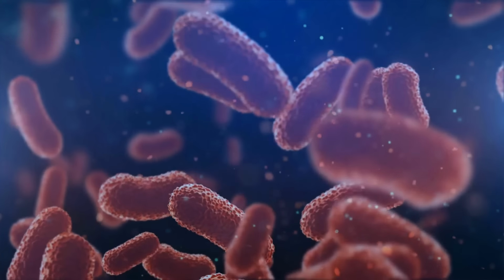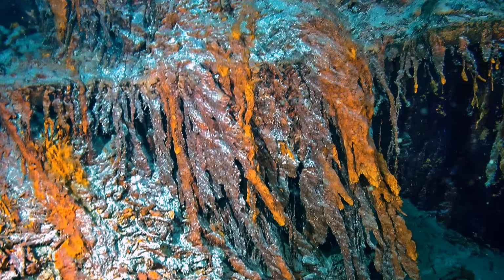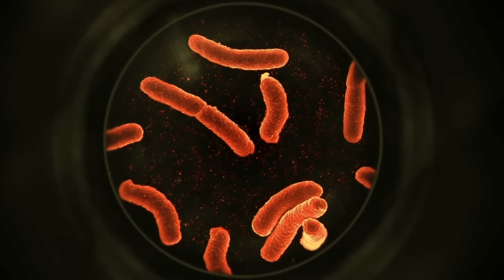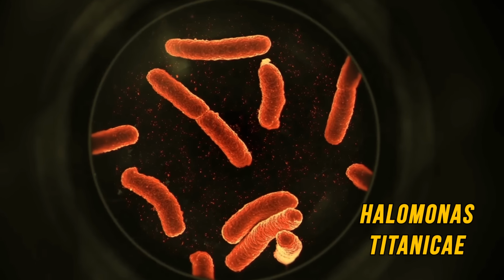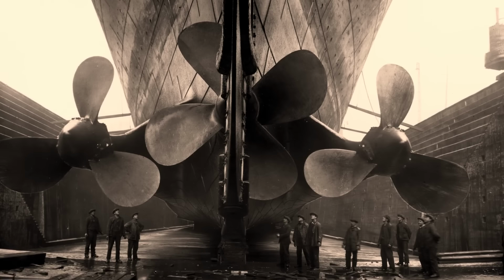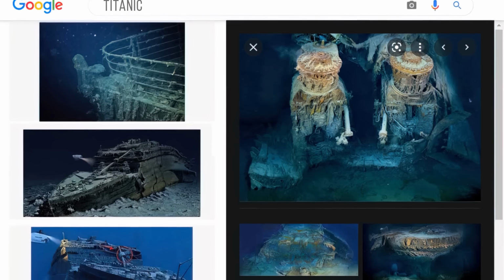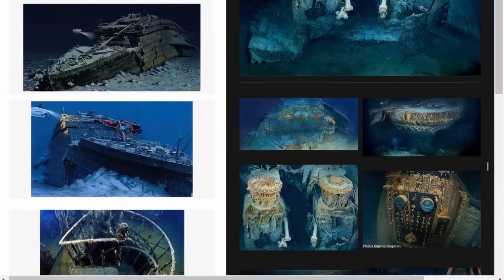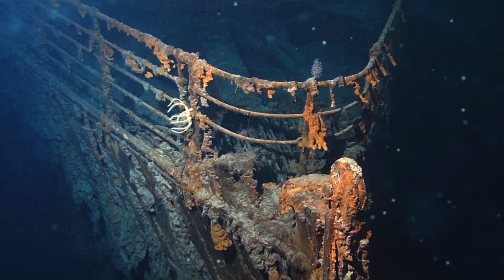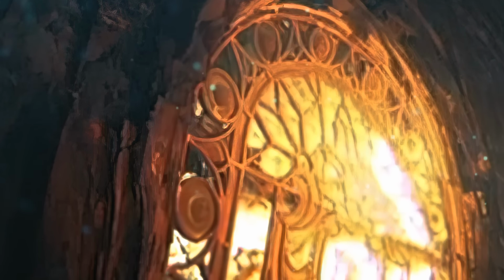These red colonies of microorganisms actually feed off of iron and steel, which is basically all that is left of the Titanic. One kind of those microorganisms are bacteria called Halomonas titanicae. They can eat up to 220 pounds of iron per day. This makes the Titanic a colossal food source for them. There have been lots of speculations regarding the life expectancy of the ship's wreck after researchers discovered this bizarre rust. But according to Cameron and his research team, the Titanic isn't going to disintegrate anytime soon.